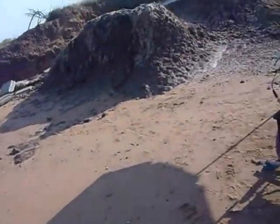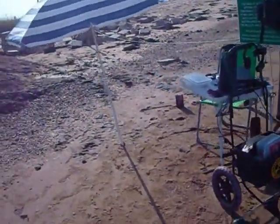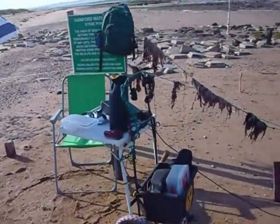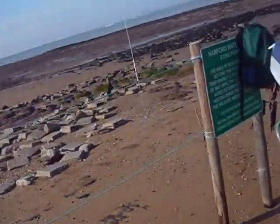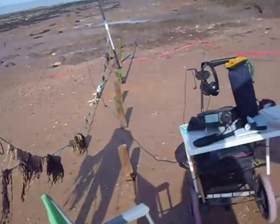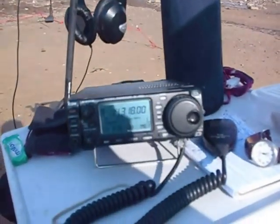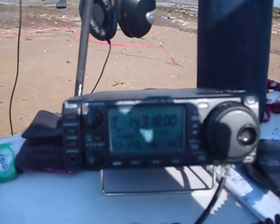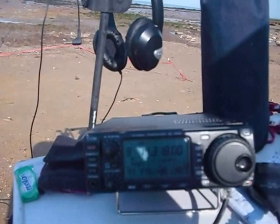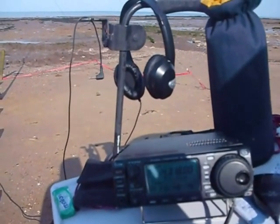So over here we've got the parasol trolley, which has done a great job today, I have to say. It's kept me in the shade this afternoon, and you can see it's quite cosy really, having brought the chair up here, and I've got everything here. You can see I'm listening at the moment on 20 metres. It's on 14.318, which I have been on, and I've been on 320.